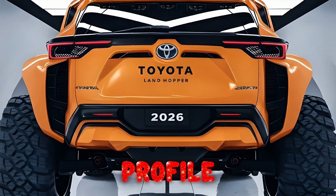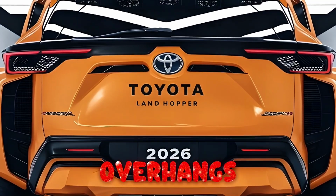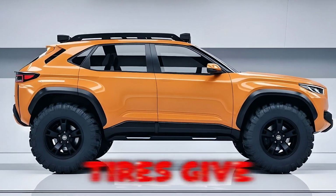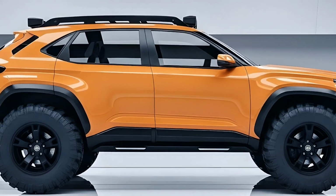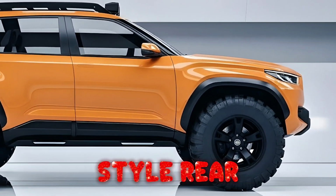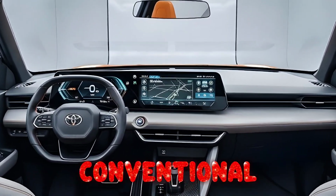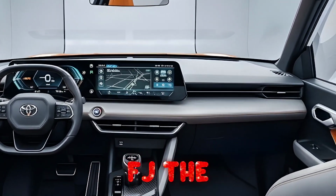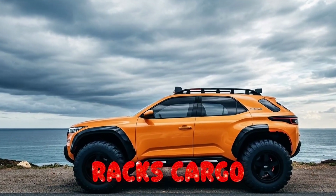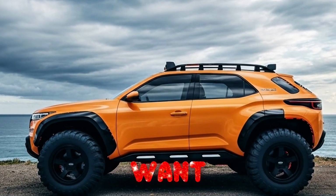Move to the side profile, and you'll notice the boxy proportions remain intact. Short overhangs, high ground clearance, flared wheel arches, and aggressive all-terrain tires give it a proper off-road stance. The rear half-door design makes a return as well, that unique clamshell-style rear door setup that adds character and practicality. It may not be the most conventional layout, but it's undeniably FJ. The roofline stays flat and functional, allowing for roof racks, cargo carriers, rooftop tents, everything an adventure-focused buyer might want.